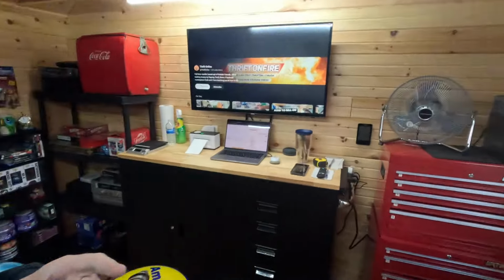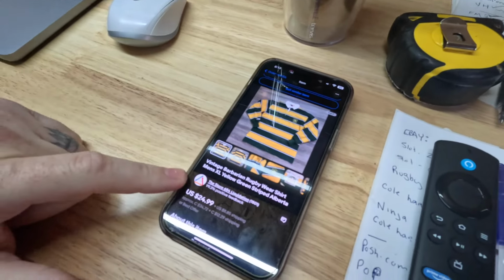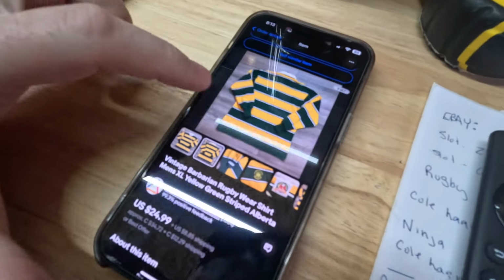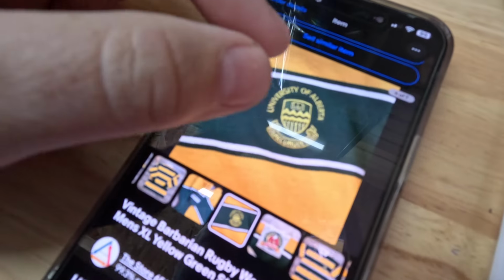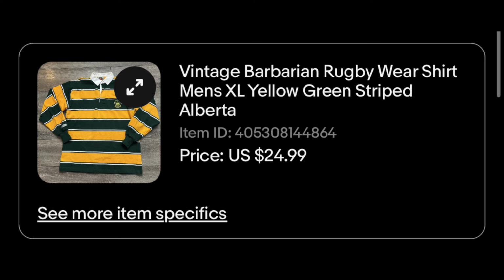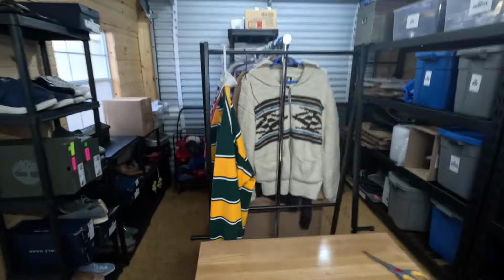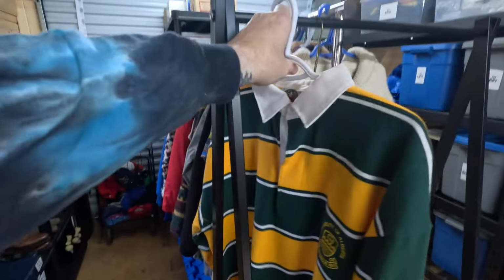We made an eBay sale, and this was a super quick flip. Just listed this one the other day. It's a rugby shirt, and it's got University, I think, of Alberta. Yeah, University of Alberta on it. Listed it for $24.99 US, which is about $34 and change Canadian, and that's what it sold for. I think it was up for about a day and sold for full price.